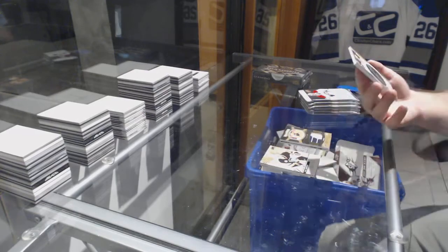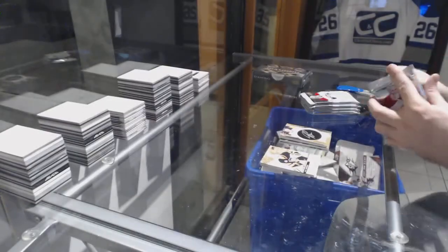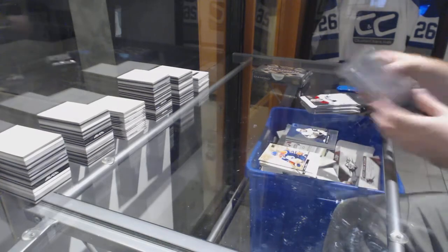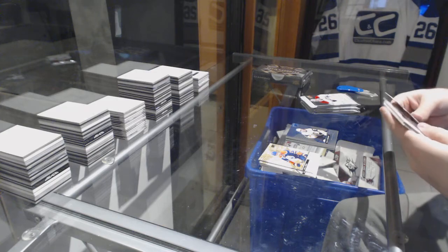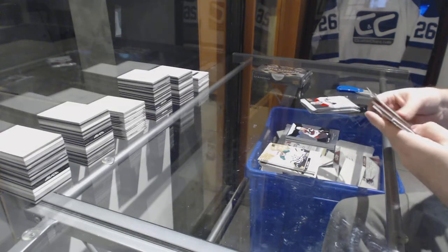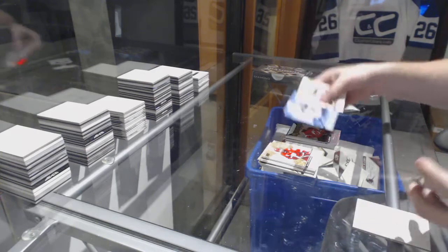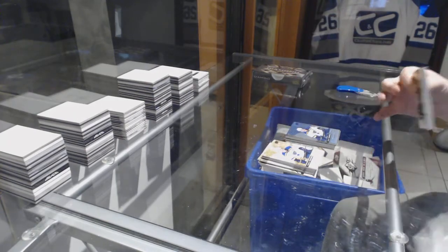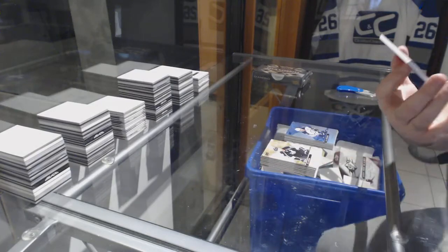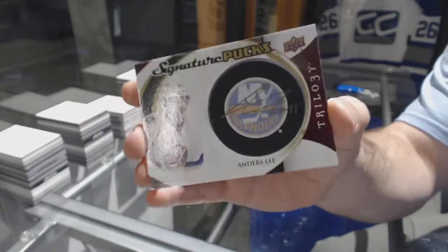We've got for the Capitals signature pucks, John Carlson. We've got for the Golden Knights, William Karlsson, rainbow. Black rookie to 99 for the Avalanche, Tyson Jost. And a Nico Hischier rookie for the Devils. Tarasenko rainbow for the Blues. And a rainbow of Scheifele for the Jets. And another signature pucks for the Islanders, Anders Lee. That is obviously not that year's. It is the 15-16 Trilogy.